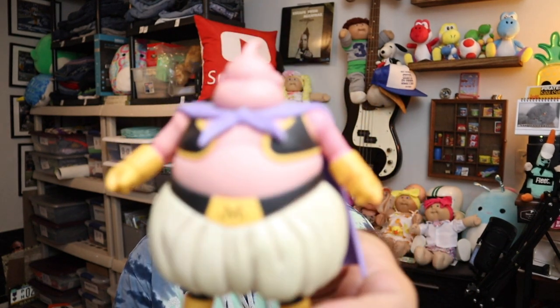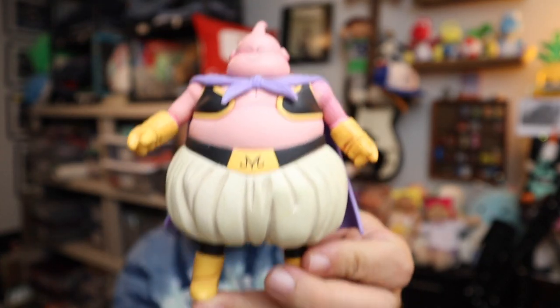And last for today, I was calling him Diaper Baby on the haul video that I showed you, and I'm not even going to try and pronounce his name, so I'm going to say Majin Buu is his name. It's a Dragon Ball Z figure with a full diaper. Majin Buu from 2002. $14 plus shipping. All right, guys, and that wraps up our week of sales.